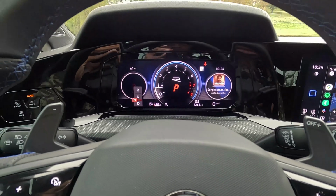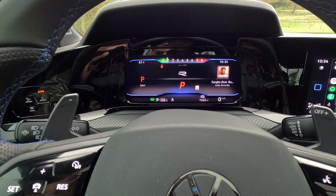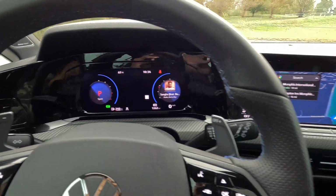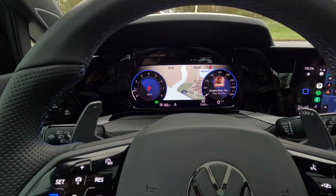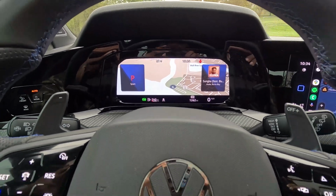There's another one. All right, and that's the one that it starts on. So you have so many customizable options here. It's actually really, really cool. This is my favorite one where you can kind of see the whole map here.